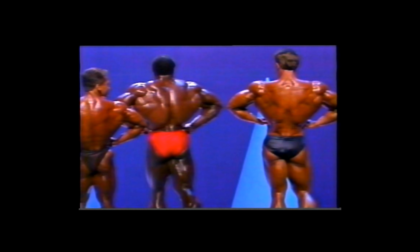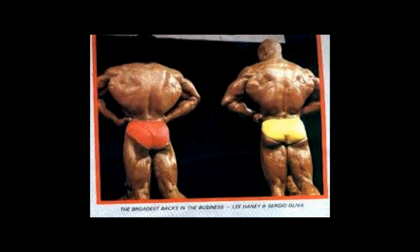But here he is, murder in the competition is Haney. Here he is next to an older version of Sergio Oliva. Both guys have tremendous V-tapers, as you can see right here.